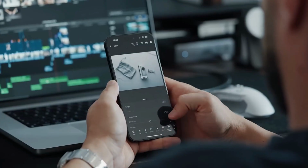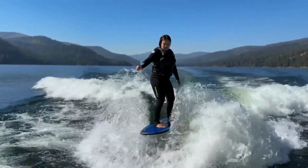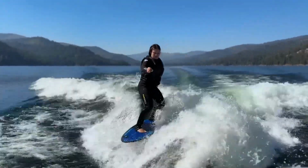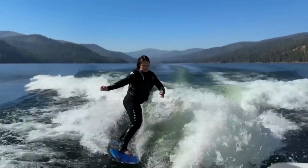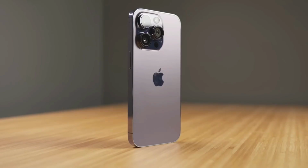The iPhone 14 Pro Max is a great choice for anyone who loves a big screen. The cameras are amazing, especially for video. You can capture smooth action shots and cinematic effects with ease. The battery life is also impressive, lasting longer than most phones.